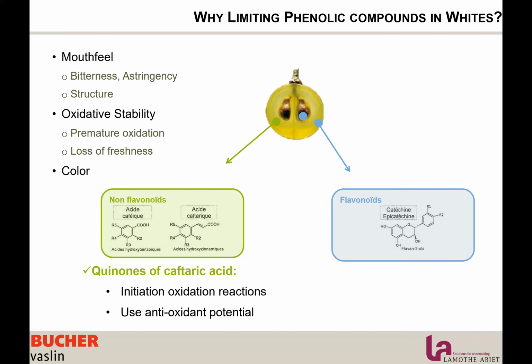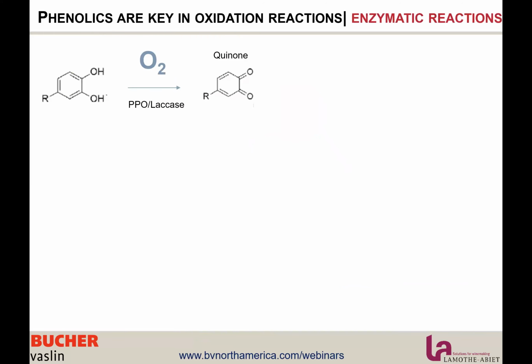Okay, so we have to be careful with the extraction of both categories, as they both play a role in the mouthfeel. They both play a role in oxidation reactions. The non-flavonoid quinone will initiate all oxidation reactions and use the antioxidant potential. The flavonoid quinones will actually trap aromas. So as phenolics are playing an essential role in oxidation reactions, let's review quickly how they are involved.